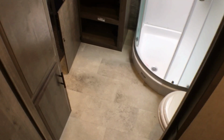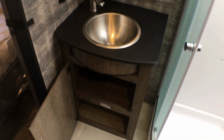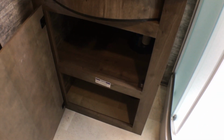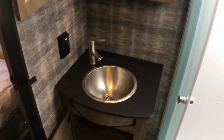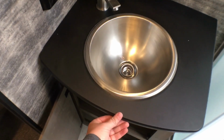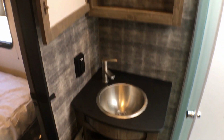All right, guys, so we're stepping into the master bathroom. You do have a swing door, as you can see right there, to get in and out of here. You have a nice stainless steel sink over here. Plenty of storage down underneath there. Notice they gave you a shelf. A GFI protected outlet. All thermofoil pressed membrane countertops anywhere other than the main living area and kitchen.